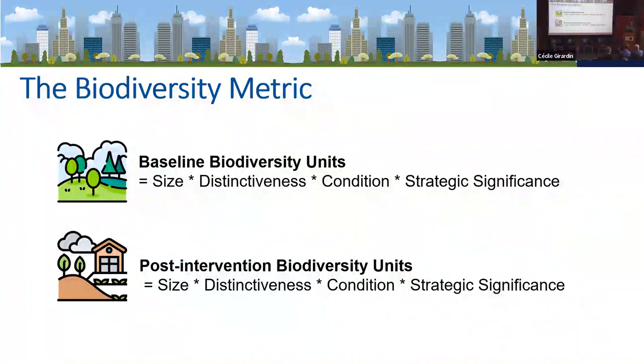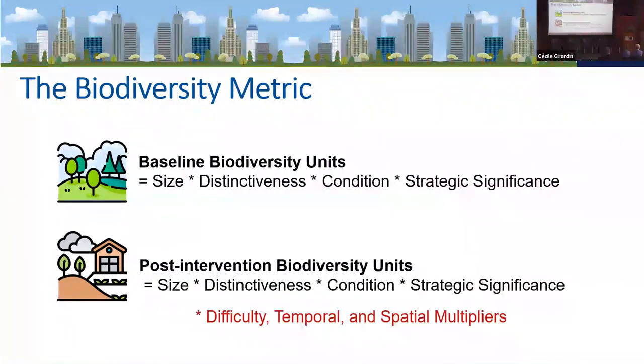Any habitats you're enhancing, and then any offsets which you need to meet your 10% biodiversity net gain. So the exact same criteria again, but because we're looking into the future and we can't assure that these things will happen, you have to include some multipliers. These take into account the difficulty of the proposed creation or restoration.